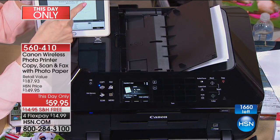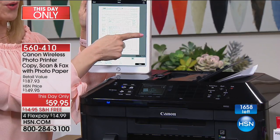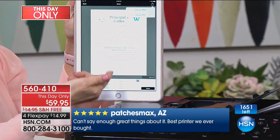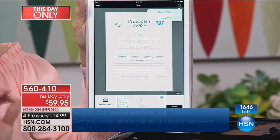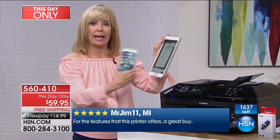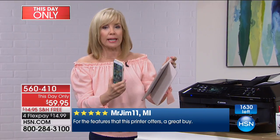in 30 seconds, instantly. Look on my tablet right here. I just did one, 2, 3 documents. Now if you need to email it, you have it right here, and it never ever touched a computer. This to me is so much easier. So what's nice is with your phone and your tablet, it communicates both ways. No wires, it's all wireless, which is pretty amazing.